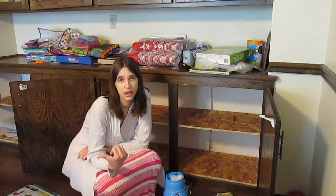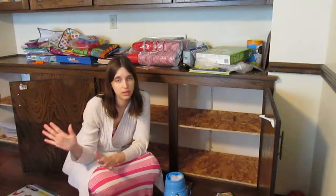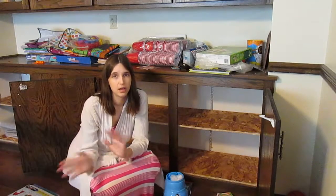Taking this stuff into the other room, and then when I'm in the other room ready to put it all away into the drawers or in the cabinets, then I will turn the camera back on and finish putting it all away. Okay, so back to the game closet.